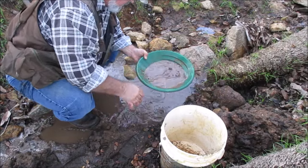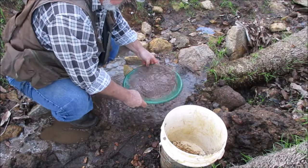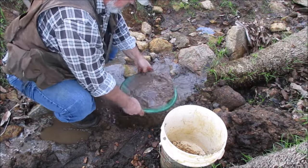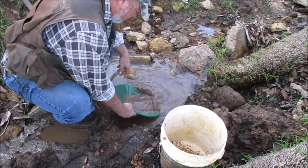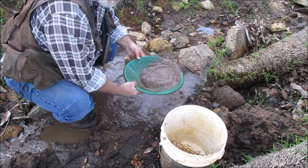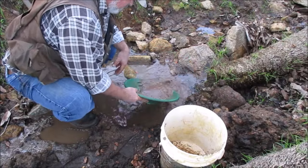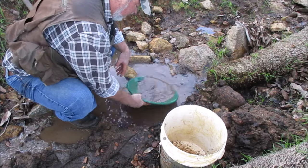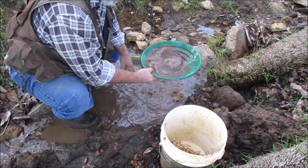If I don't do any good down here, down the bottom, on my next outing I'll go up the top, because I know that's where I found the gold before. It was up the top. What I'm trying to find out is whether my bucket was contaminated. I don't think my bucket was contaminated. I'm pretty sure the gold's come from this creek.